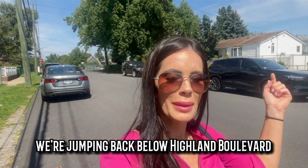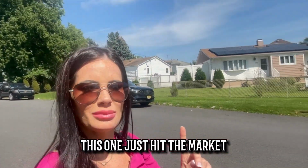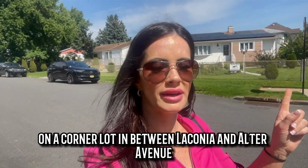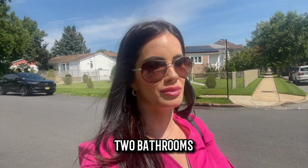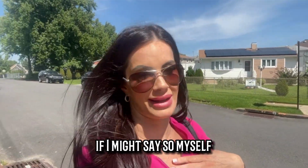All right, now we're jumping back below Highland Boulevard to show you the second property. This one just hit the market. It's actually right behind me. It is a 960 square foot ranch on a corner lot in between Laconia and Alter Avenue. It's going for $748,888, 3 bedrooms, 2 bathrooms, and it sits on an oversized lot, which is pretty sweet, if I might say so myself.